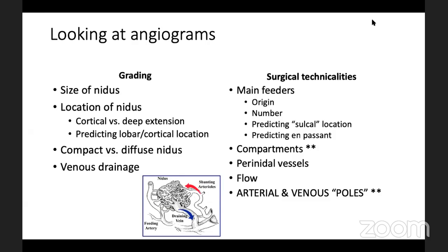Sometimes they look at the feeding vessels and can predict its lobar or cortical location. And this is a very important skill that a neurosurgeon needs to become familiar with. It is very good to tell you whether the nidus is compact or diffuse, and most importantly, the pattern of venous drainage.